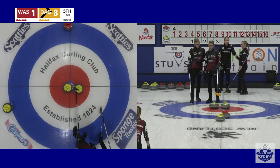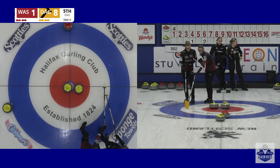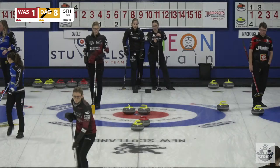Can Wasylkiw freeze into the pocket? Yeah. I know you want to move the shot stone, but I mean the dead. That's what the next shot would be for. Yeah, absolutely. Really good chance here. Some nice T-line weight, sweep for a little tap, and you can definitely nestle one in there.